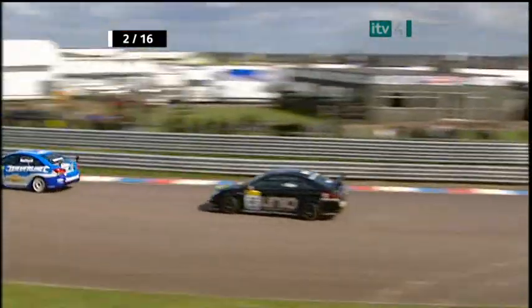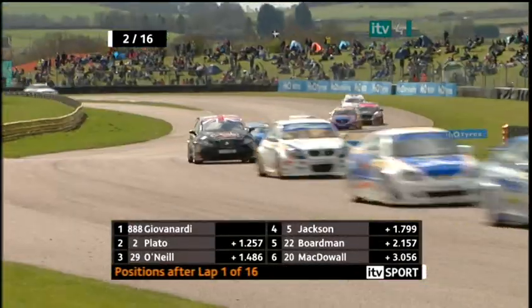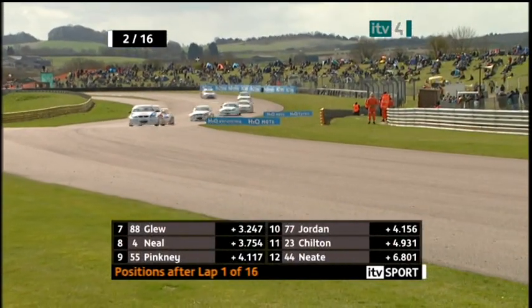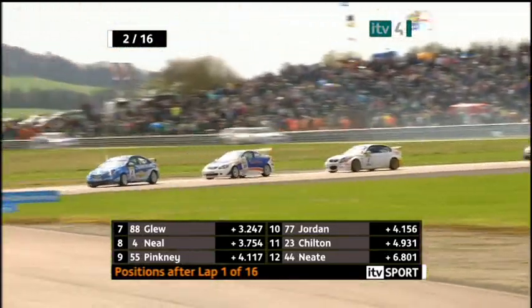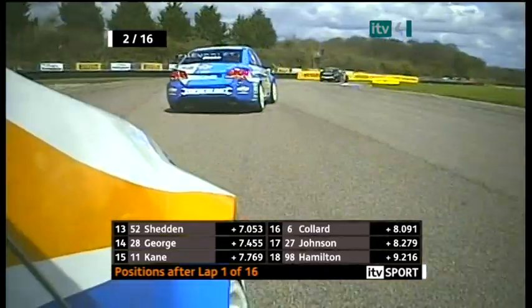Now, here 2 former Renault Clio Cup rivals in the middle of the pack. The blue car of Alex McDowell and the black machine of Phil Glue. Glue was the champion in the Clios last season, and now the 2 of them have moved up to the top level of touring cars, and it's good to see them racing hard. Giovanardi leads, though. Plato under pressure from Paul O'Neill and Matt Jackson.